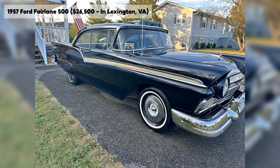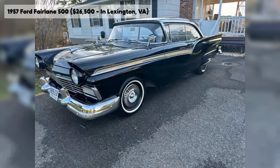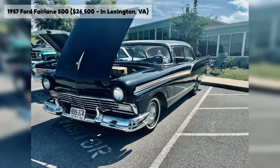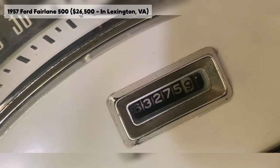Up next is the 1957 Ford Fairlane 500 with only 63,275 miles. This classic is in very good condition for its age, featuring an automatic transmission and a stylish black-on-black exterior. It runs and drives great, making it a desirable classic.